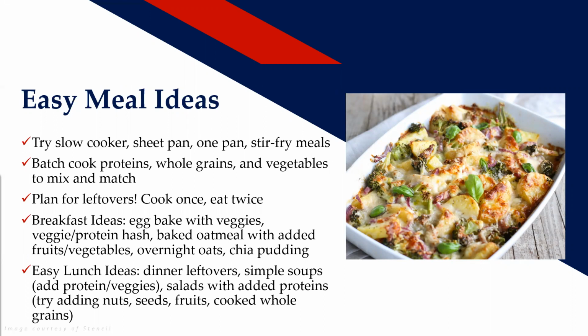You can always plan for leftovers. So the cook once, eat twice. To get you through the week. And then some easy ways to add more veggies, some breakfast ideas, egg bake with vegetables, vegetable and protein hash, baked oatmeal with added fruits and vegetables, overnight oats or chia pudding. Some of my favorite veggies to add in would be grated carrot, grated zucchini, even chopped up cauliflower does really well.